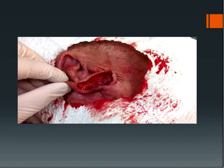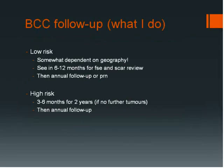These ones around the ears can go down the ear canal or down onto the mastoid bone and require some pretty major surgery unless you get it right the first time.